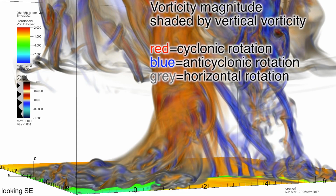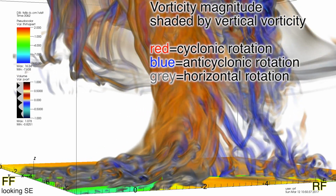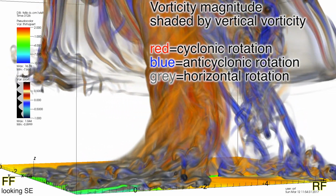But this is the stuff you can't see. This is vorticity. Vorticity magnitude shaded by the vertical component. What that gobbledygook means is if it's red, it's rotating this way. If it's blue, it's rotating this way. Okay? And if it's horizontal, it's just rotating on its stomach, and I know I'm not going on the ground and doing that. So as you see what's going on here, this thing's starting to get tighter.